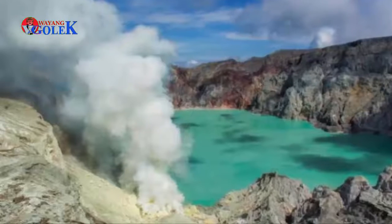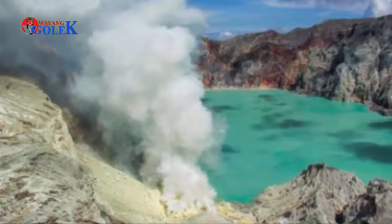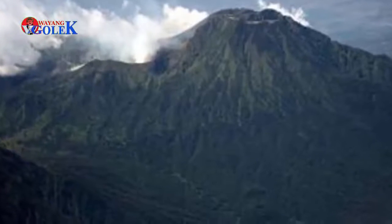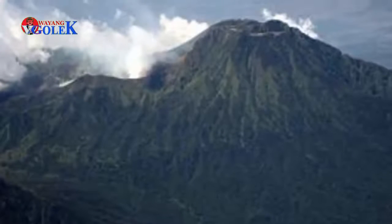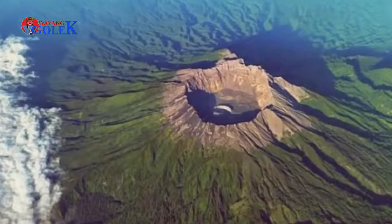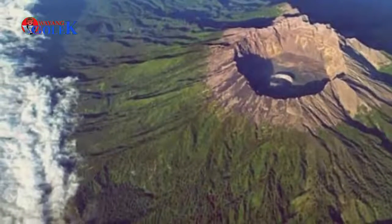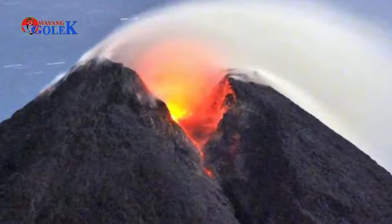Mount Ijen is an active volcano located on the border between Banyuwangi Regency and Bondowoso Regency, East Java, Indonesia. This mountain has an altitude of 2,443 MASL and is located side by side with Mount Merapi. Mount Ijen last erupted in 1999. One of the most famous natural phenomena of Mount Ijen is the crater located at its peak.